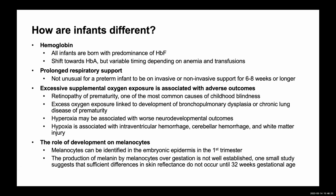So how are babies different? We've talked a lot about adults today, and there are really four big areas that I think distinguish babies, especially preterm infants, and how they interact with the pulse oximeter. So the first is their hemoglobin. Babies are born with predominantly fetal hemoglobin subtype. This transitions over a period of months towards hemoglobin A, but that really varies. We draw a lot of blood out of the babies that we take care of in the ICU. They receive blood transfusions. So the proportion of hemoglobin F and hemoglobin A is variable across this population, which of course influences their oxygen saturations.